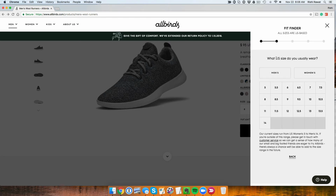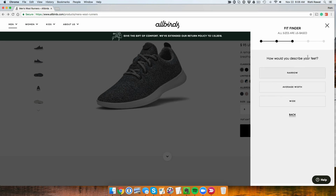I would have made this even better by, instead of saying US, because people can read that as us, I would just show a little flag icon of the US just to make it absolutely clear, but that's fine. Obviously, I would say, okay, select the men's option. And then I will say 11, average width. So again, you can see how I'm driving my own experience over here.